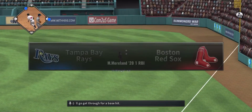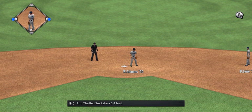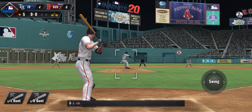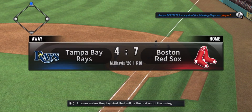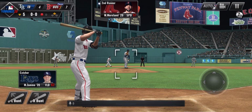That'll go through for a base hit. And the runner comes in from third. And the Red Sox take a 6-4 lead. He's ready now. The pitch. That's on the ground to short. The Dodgers make the play. And that will be the first out of the inning.